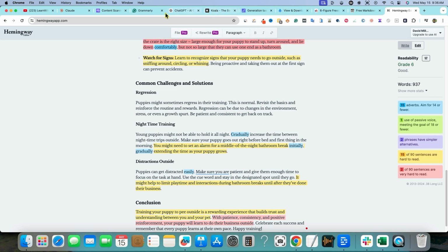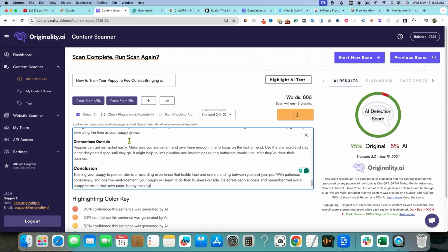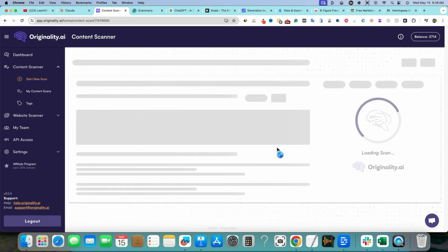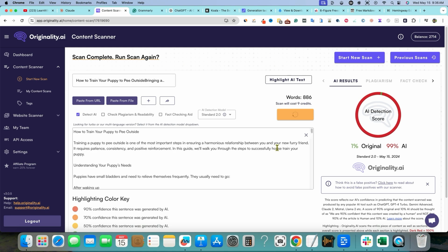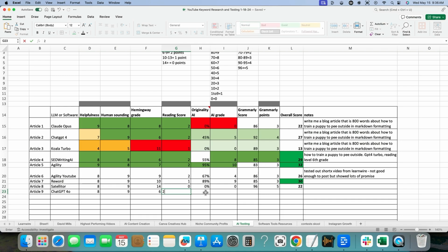Let's go and test out the originality score right over here. And we will go ahead and scan this real quick. Remember, this is also a grain of salt. I'm just doing these tests because I know some of you would like these kind of tests. You guys can do with it what you want, right? Don't even have to get really opinionated about if this is good or not. But we got a 1% original score, so that's not good at all.